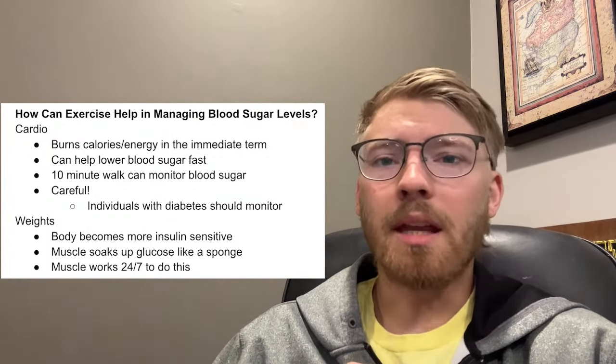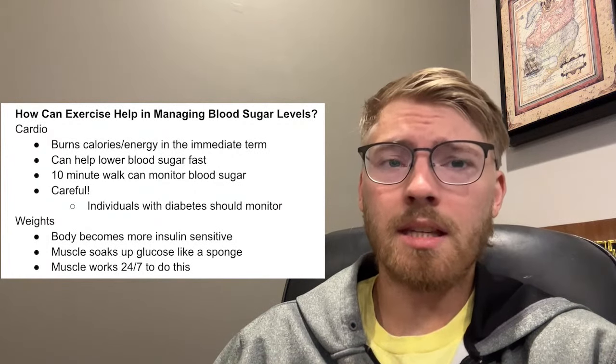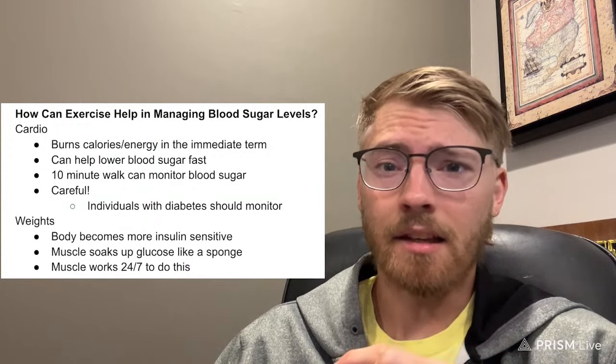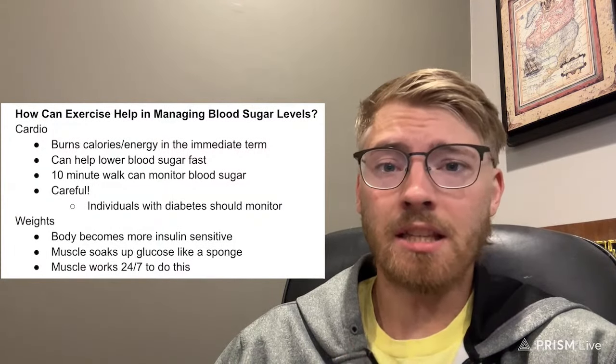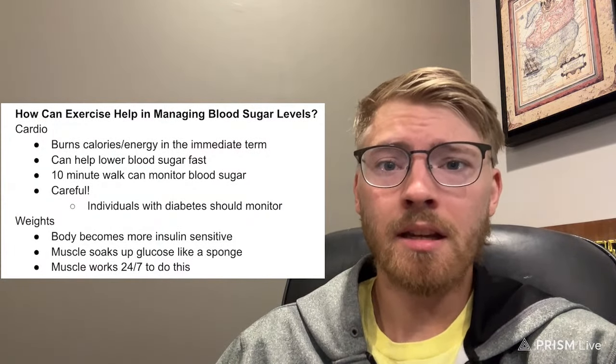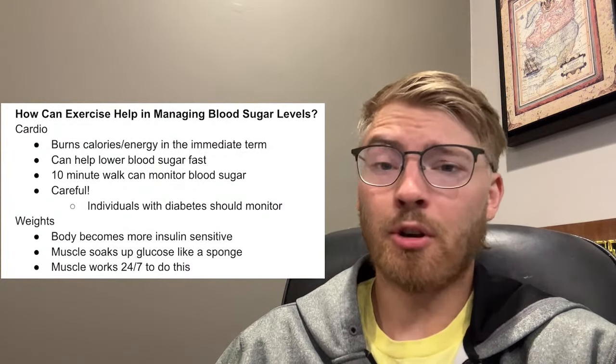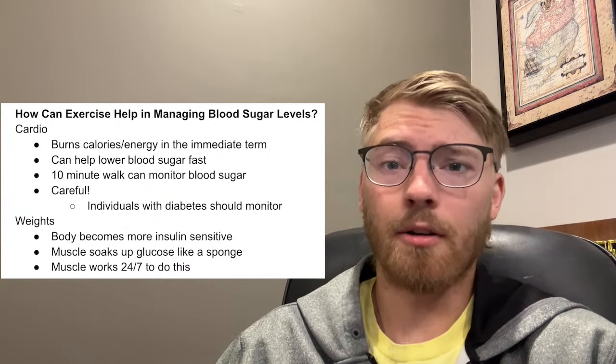If we think about becoming insulin sensitive, this essentially means that your body needs less insulin produced and secreted by the pancreas to actually lower your blood sugar. So your pancreas does not have to work as hard.